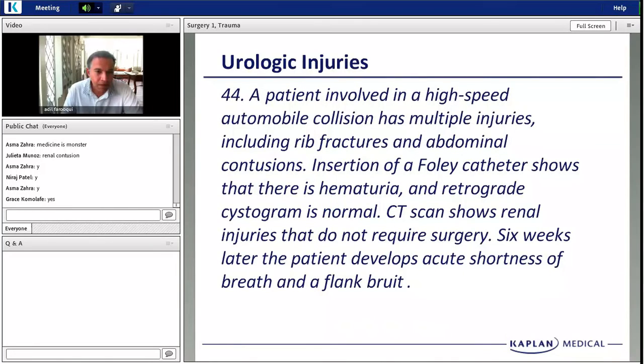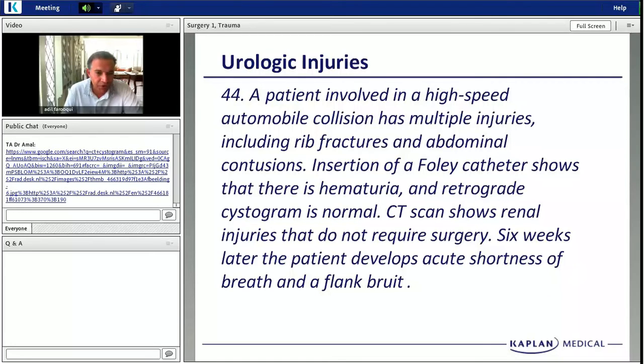Okay. A patient involved in a high-speed automobile collision has multiple injuries, including rib fractures, abdominal contusion, insertion of a Foley catheter. Let's see what somebody has showing us. We are going to share it. Oh, that's lovely. Look at that. So that's a CT retrograde urethrogram, and you're seeing extravasation of the contrast going around. Let's see. It's going in the anterior abdominal wall.